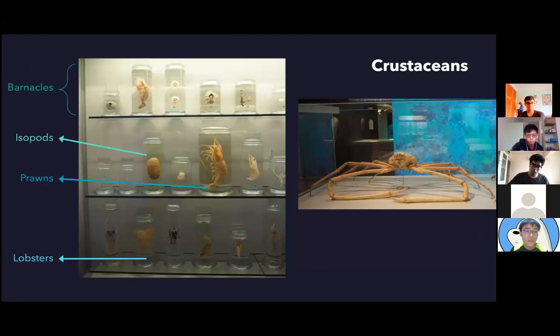Next slide. Then here with your barnacles, you have your isopods and your prawns. And your prawns, I believe, and your isopods do not have 10 legs. And then afterwards you have your lobsters as well for your crustaceans. And this is a very, very huge crab that we found on our way, which we had to use a very wide angle picture of because it's just that huge.